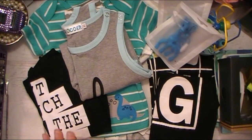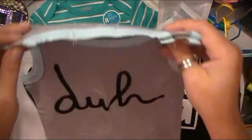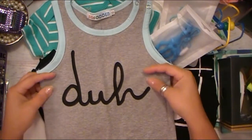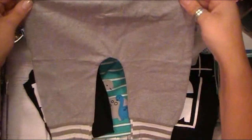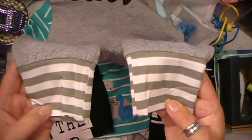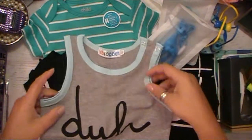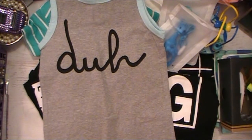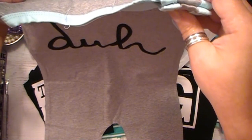And now for some super cute clothes. Oh my gosh. I'll mention the ones that I got off Facebook, and then the ones I bought in the store. So this is so cute. It says duh. And this is the bottom of these. Look at the bottom of these little pants. These are so cute. I did buy these things about 12 months. I think they're all 12 months because I wanted to have some clothes for her when he's a little bit bigger. This one is actually, I think, 12 to 16 months. I can't remember.